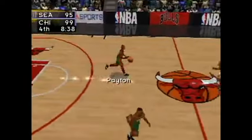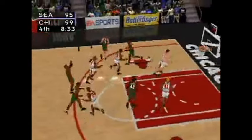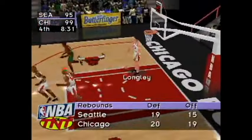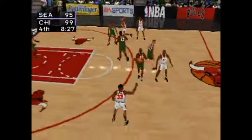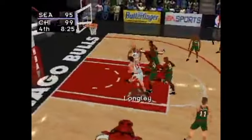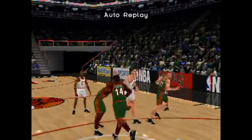Inbound pass to Payton. Puts it up. He comes up empty. Rebound brought down by Longley. Harper to Pippen. From the left side to Longley. With authority. Let's check out the replay.